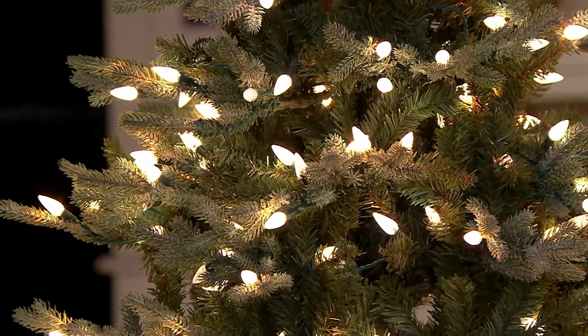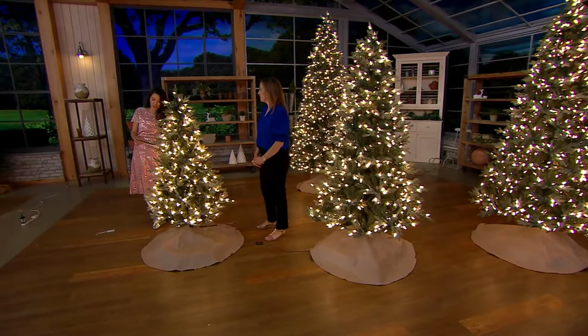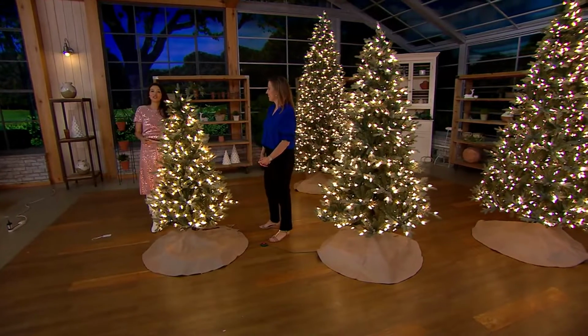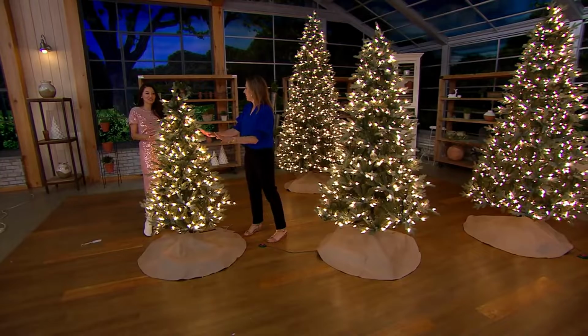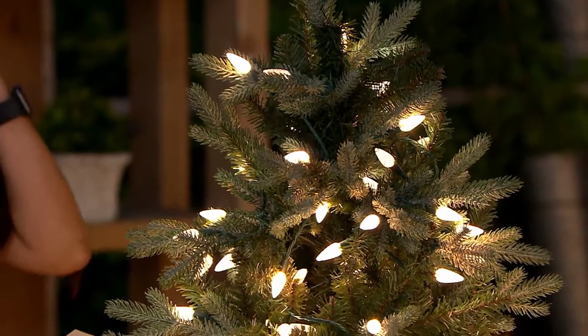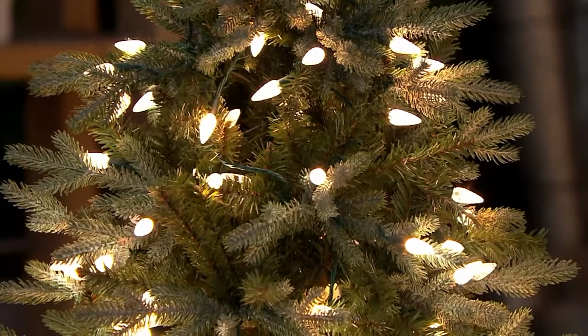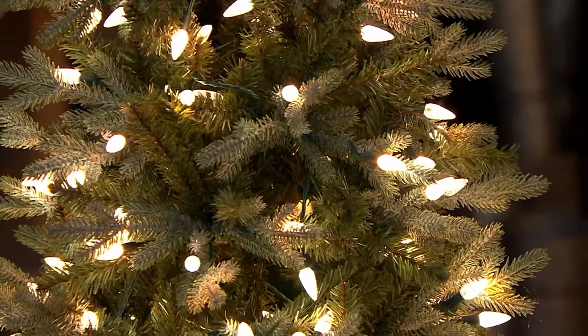And then this one right here is the 5 foot. The 5 foot is $299, and it has over 300 of those beautiful C5 lights. And how fun would this be in a kid's room or in your own bedroom as an extra little tree to have? Yes, or if you live in New York City in an apartment.